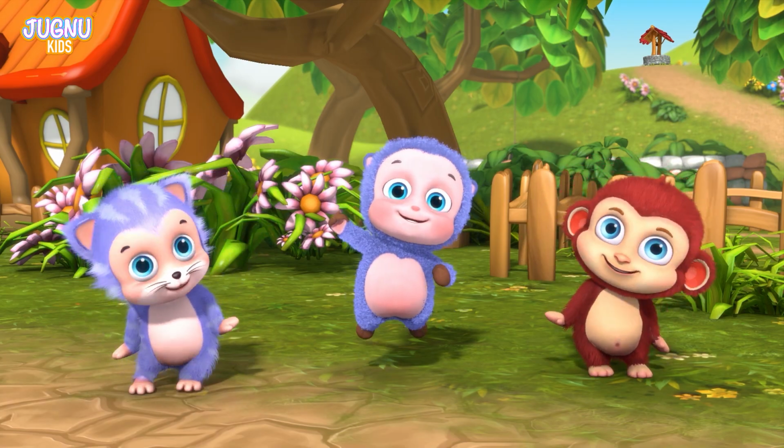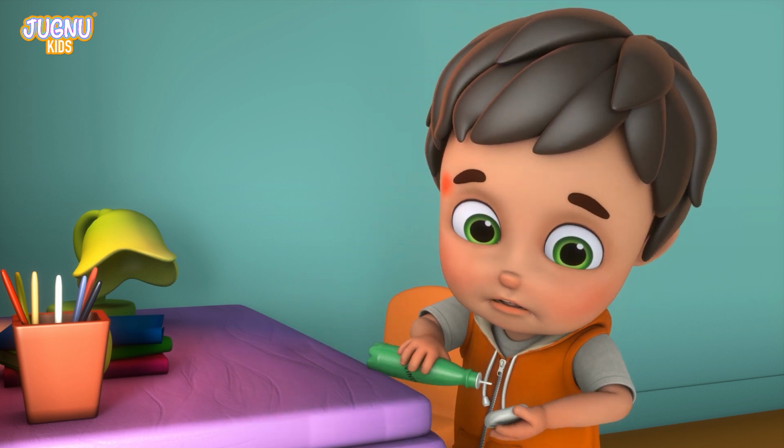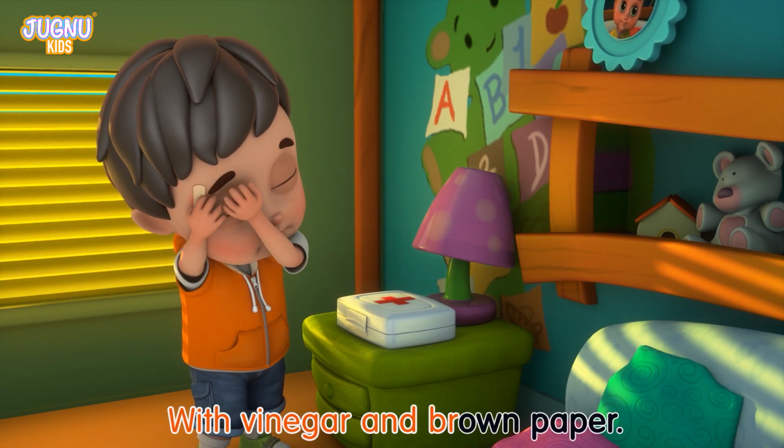Up Jack got and home did trot as fast as he could caper. He went to bed to mend his head with vinegar and brown paper.